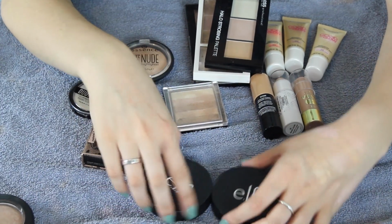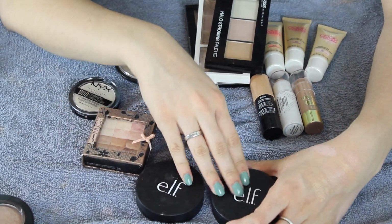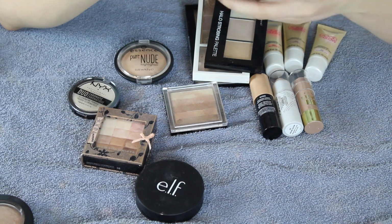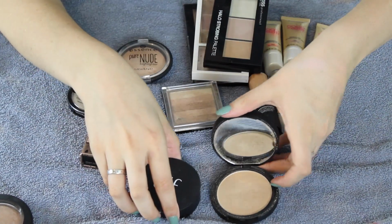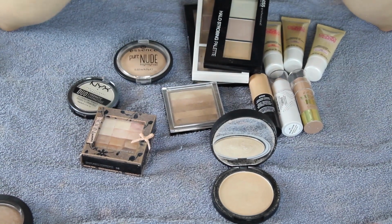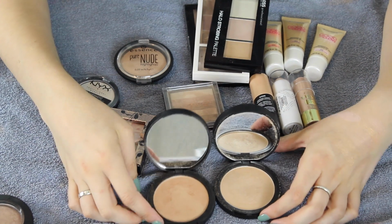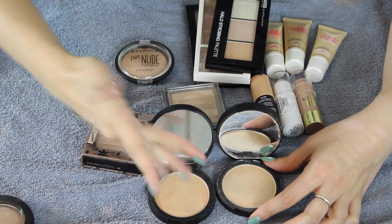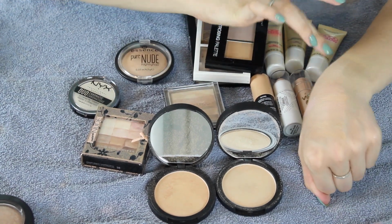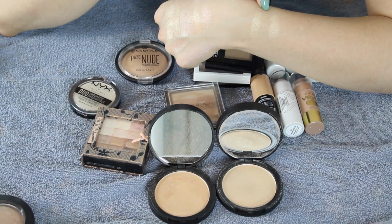Okay, these two are from e.l.f. and these are their HD highlighting powders. I actually love this formula. So I have two shades. I have, wait, what are you? Starlight Glow, which is right there, and then I have Sunset Glow, which is right there. These are really, really smooth powders, and for being only a couple bucks, I think they're beautiful. Really, really pretty. So I'm going to keep both of those.